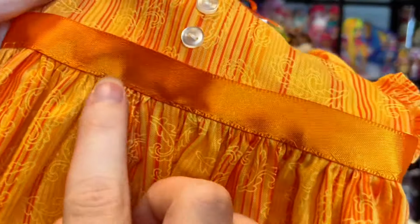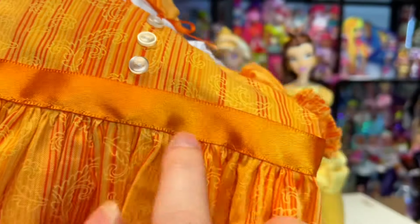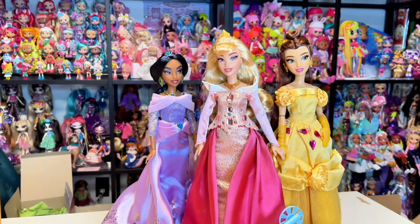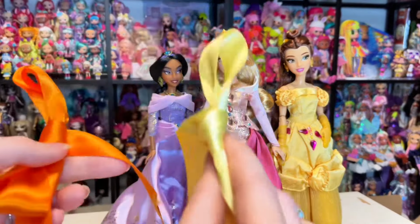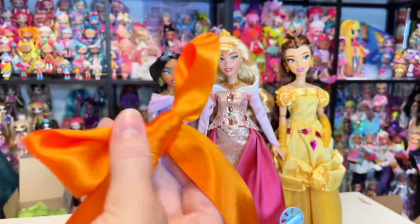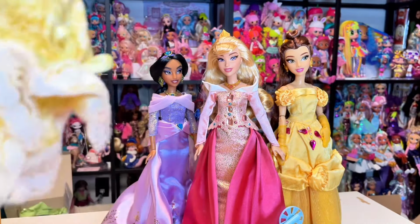And there's a zigzag stitch at the bottom here, it looks like. Or no, that's just like a regular stitch there. And then the little ribbons, so cute. I might do the yellow ribbon on the orange girl, whoever wears it, and then the orange ribbon on the yellow one. I don't know, we'll see.